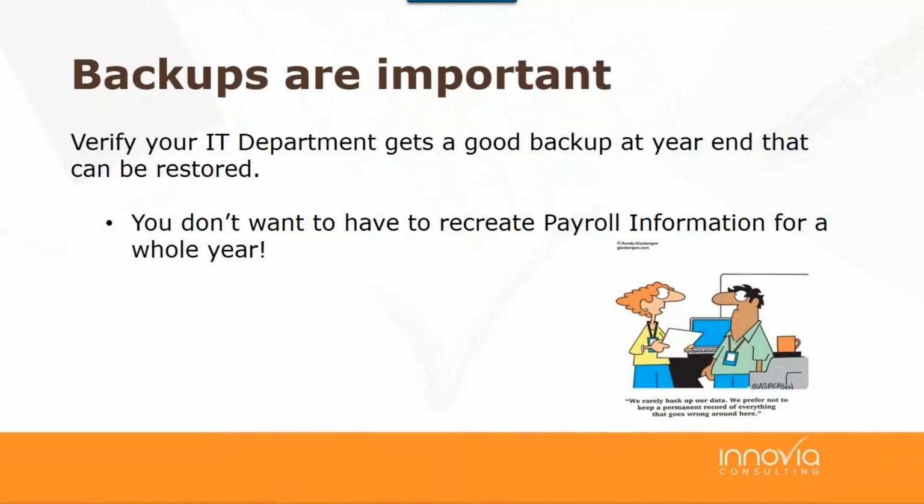One thing I want to stress is to make sure that your IT department gets a good backup at year end and verifies that it can be restored. I don't think anybody's going to want to recreate payroll for an entire year during that time period, because of just the normal problems you have getting payroll taken care of for year end. If you had to create what was done for an entire year, that would be a bit much. So please make sure the IT department has a backup scheduled for year end, and that we can get it restored.